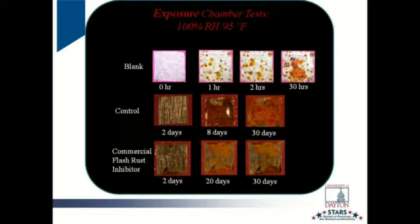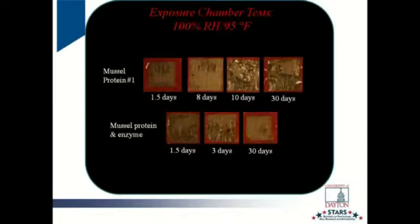So we knocked it down to 30 days, just to keep that as a constant time period. Okay, so same conditions. Now we're going to look at the muscle protein, all the way 1.5 days, 8 days, 10 days, 30 days. This is a representative slide. We can see that there's really not much corrosion. There's one spot right there that came up at 8 days, but it never got any worse, never grew.